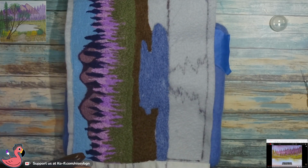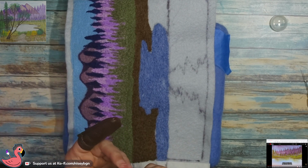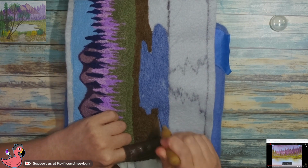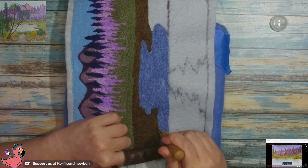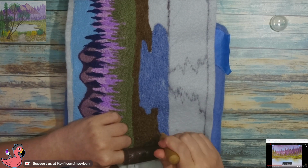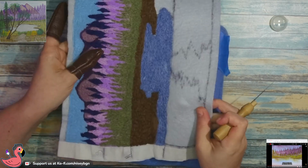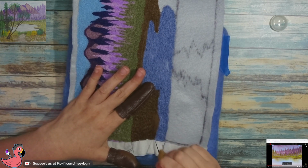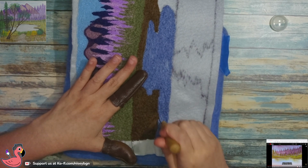Alright, so we get the next little bit of brown fluff for right in here along our water line. We had just the smallest of gaps in there that was going to be slightly problematic if we decided to leave it. Sorry, that spot up there looked like it needed another little tapping.